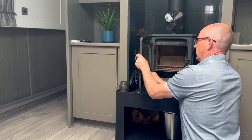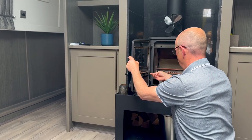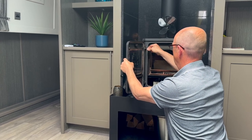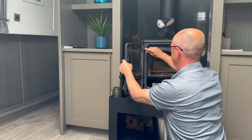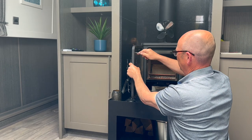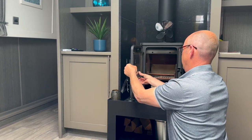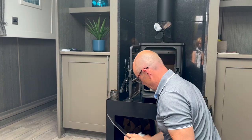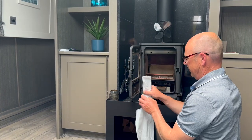Sorry. So Richard's now undoing the little Allen key bits. No, you're undoing it with an Allen key. What are those bits called? Screws. So he's undoing bolts to take out the glass in the fireplace, which we'll need to store somewhere safe. And all will become clear.